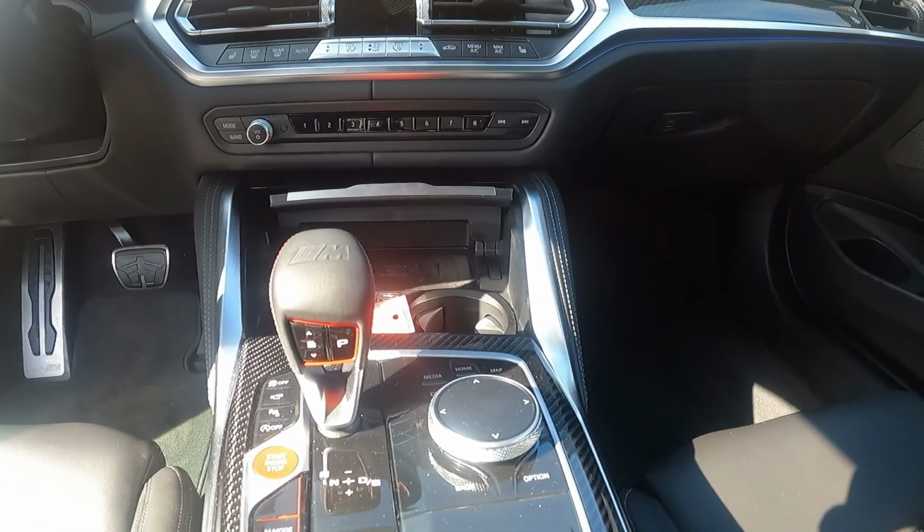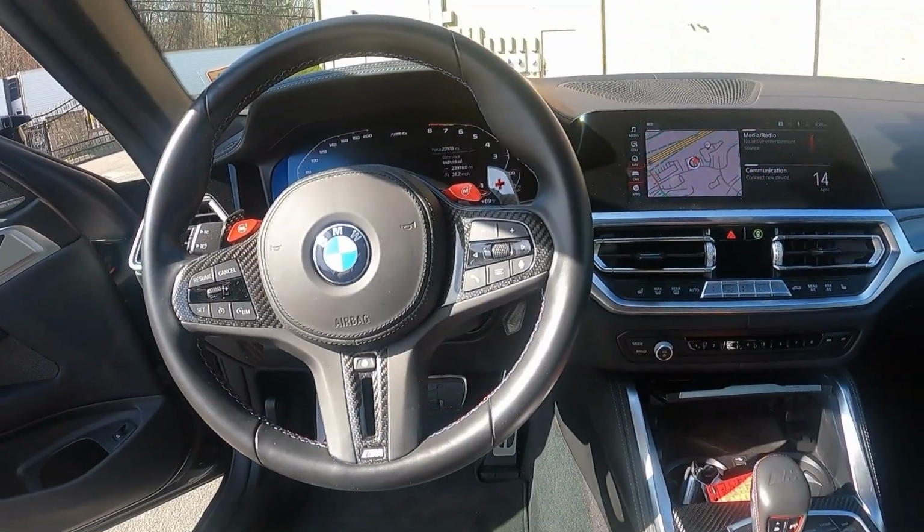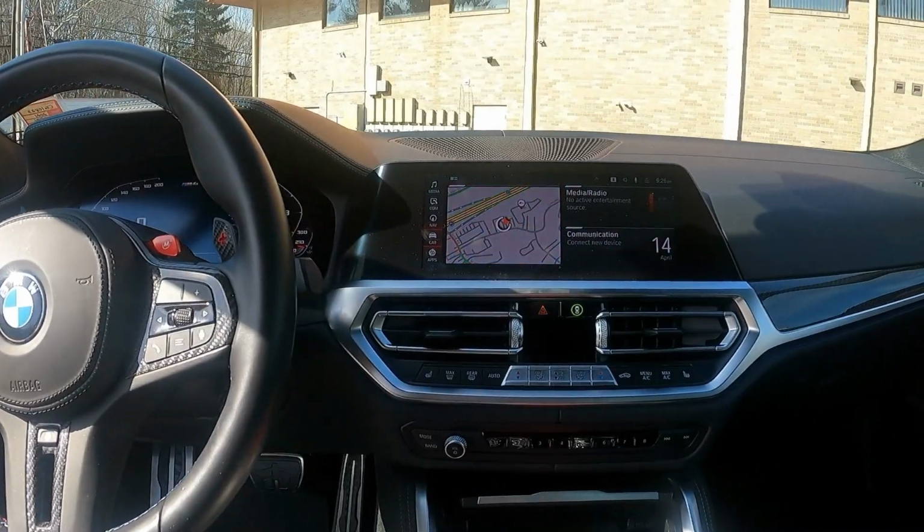This one also has the carbon fiber option. Do not get gloss black, get carbon fiber. This thing is awesome. I love this. $1,000 gives you all the inserts all around, and that in the wheel and everything. That is the way to go with the carbon fiber.